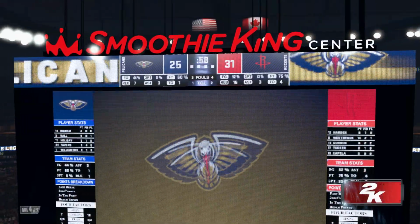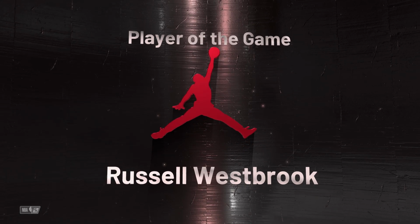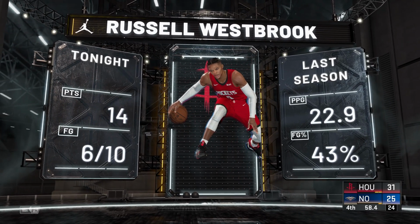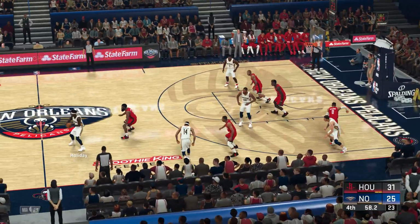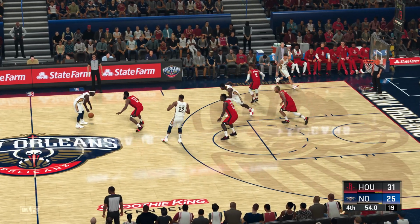Now the presentation of our Jordan Player of the Game, Russell Westbrook. He's accounted for the bulk of their scoring, and that's really nothing new. No team likes to rely too heavily on one player, but when you've got a guy with this amount of talent, you've got to lean on him like they have.